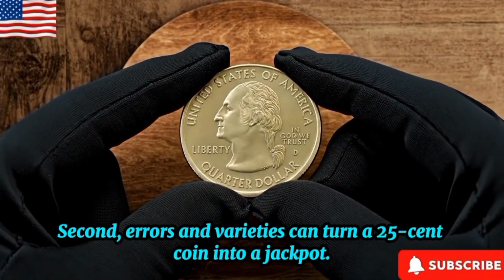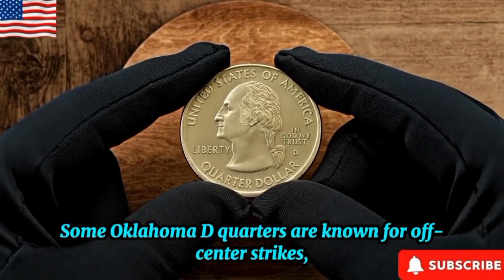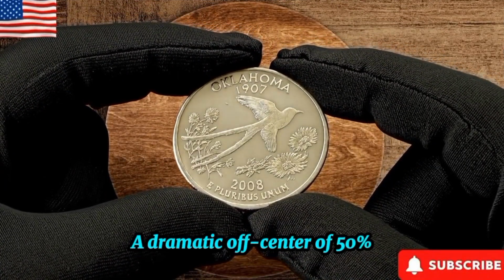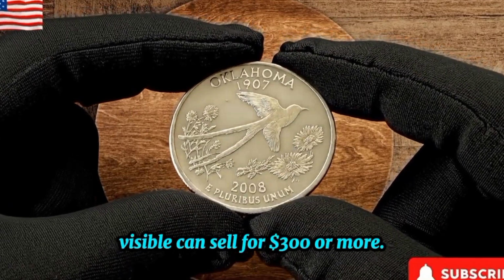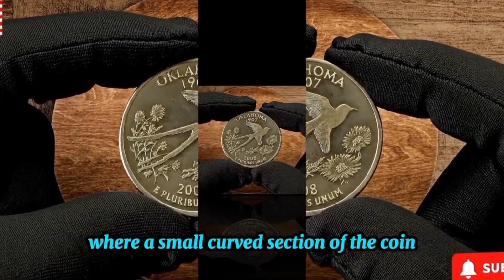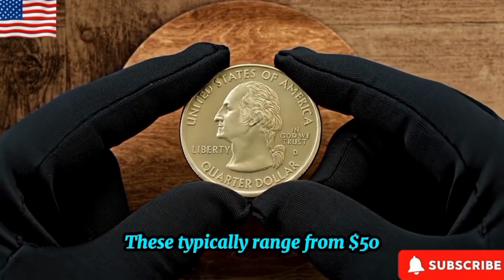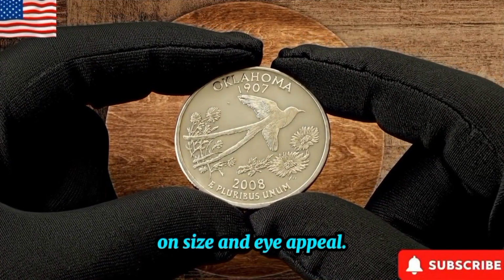Second, errors and varieties can turn a 25-cent coin into a jackpot. Some Oklahoma D quarters are known for off-center strikes, where the design is noticeably shifted. A dramatic off-center of 50% or more with a full date visible can sell for $300 or more. There are also clipped planchet errors, where a small curved section of the coin is missing due to a misfeed in the minting process. These typically range from $50 to $150 depending on size and eye appeal.